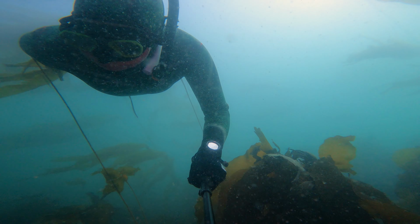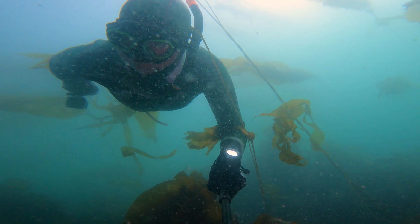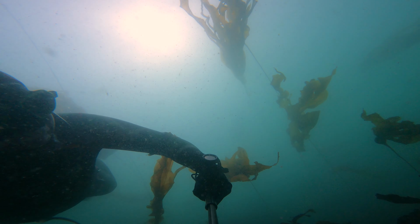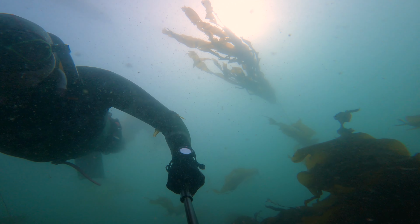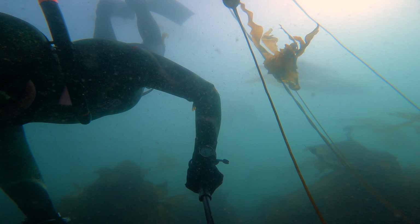So I spent most of my time diving in the kelp bed. It was an environment I haven't dove in quite some time, and I really felt quite clumsy. It didn't really help that visibility was only at 2 or 3 meters.